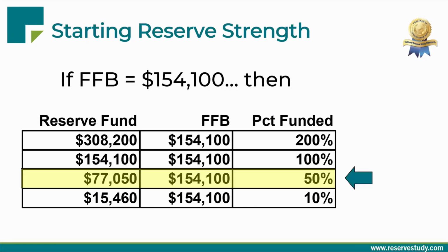Then you compare your reserve fund to that fully funded balance to learn your percent funded, which reveals if your reserves are strong or weak. That's another topic we cover in our Reserve Studies 102 webinar. Again, if you missed it, you can find that on our website or on YouTube.